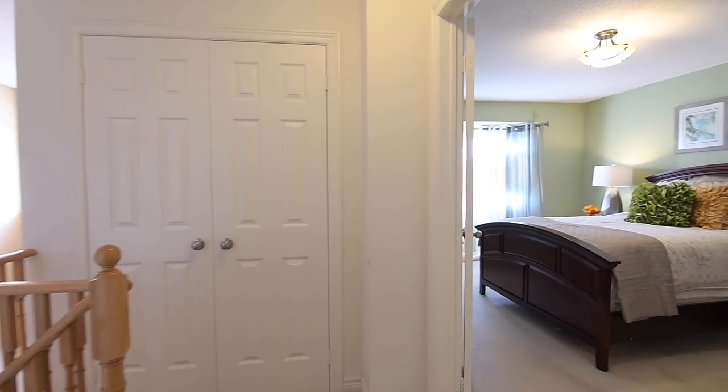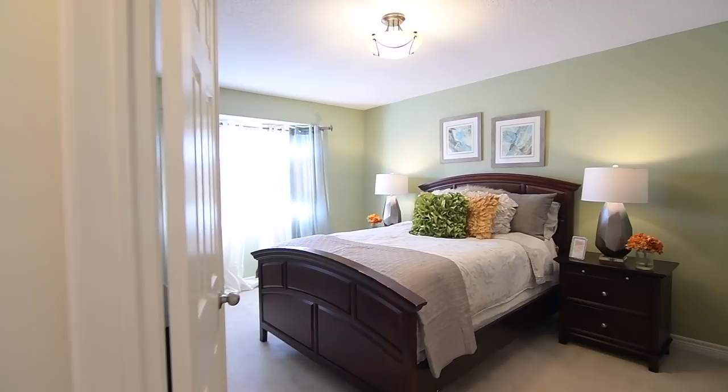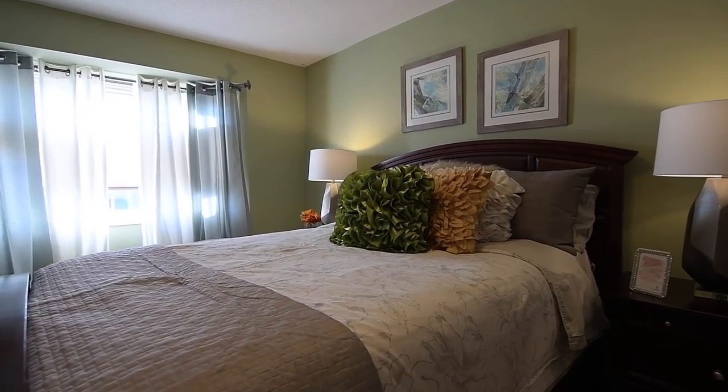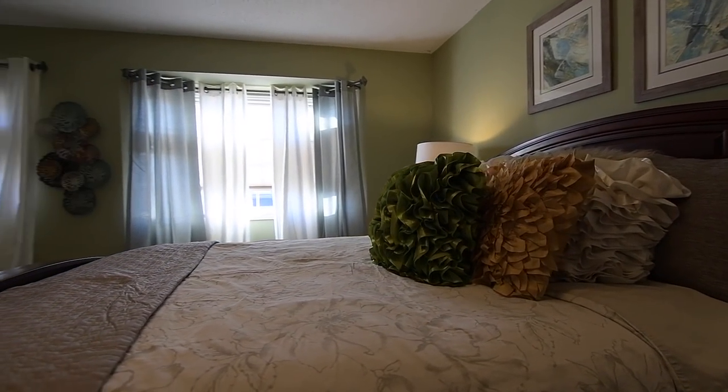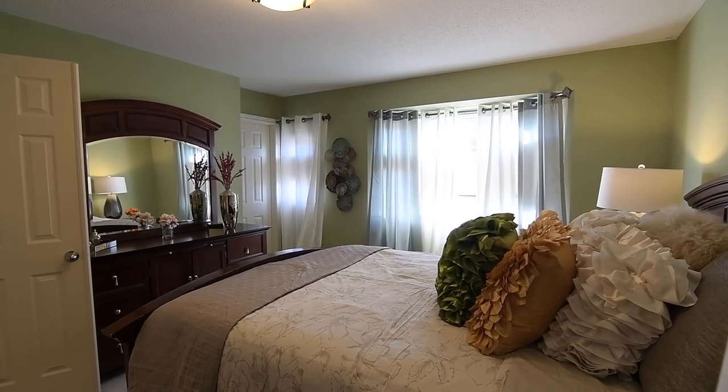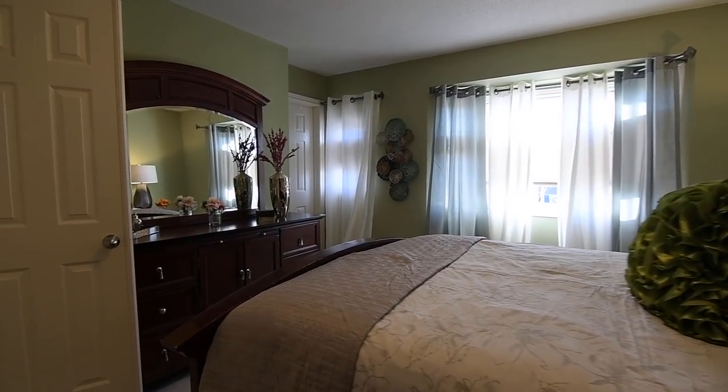Directly off the staircase landing and through a double door entry is the master bedroom. Bright, yet serene and relaxing, a south-facing bay window allows natural light to fill the room, and its large walk-in closet also has a window for natural brightness.